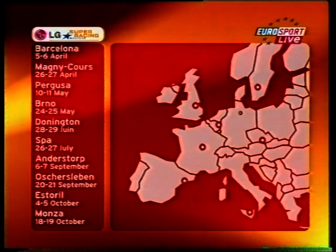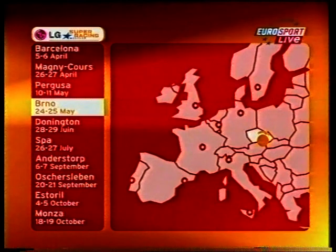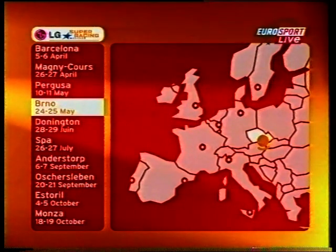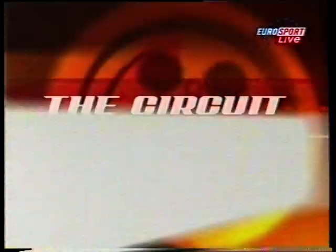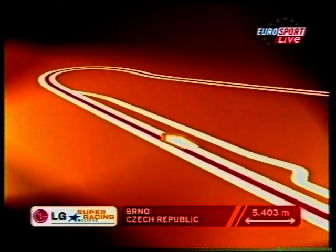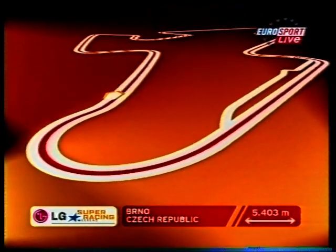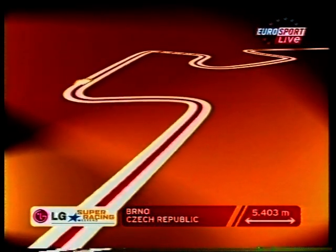Is this going to turn into a BMW whitewash, or will Alfa look stronger in race trim than on the single qualifying laps? Well, let's take a look at the Brno track. This modern facility opened in the mid-90s, 5.4 kilometres, as opposed to the 14 and then 10 kilometre street racing circuit that the European touring cars used to race on through the 60s, the 70s and the 80s.